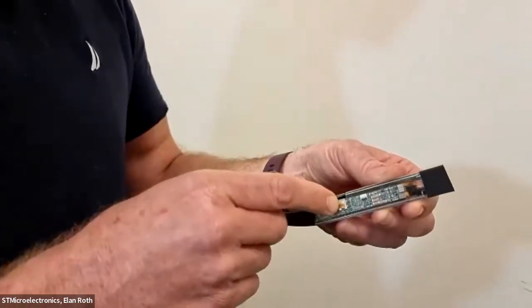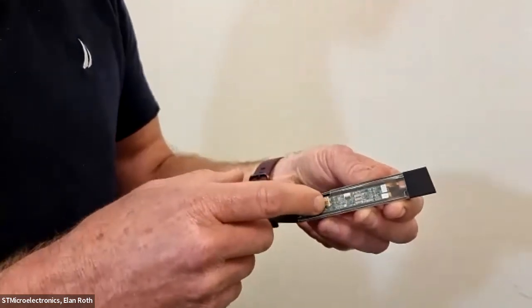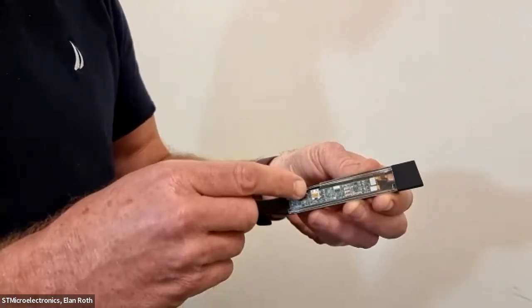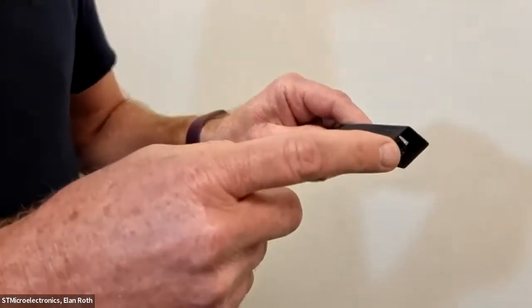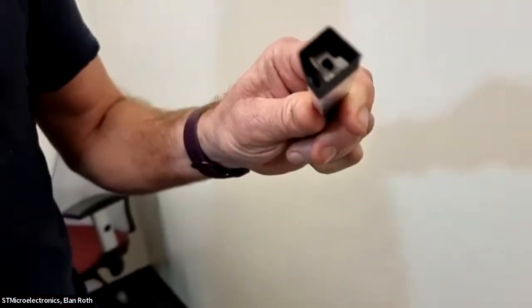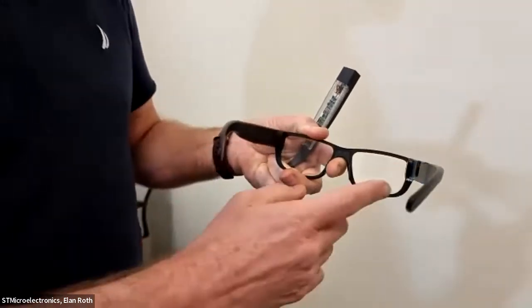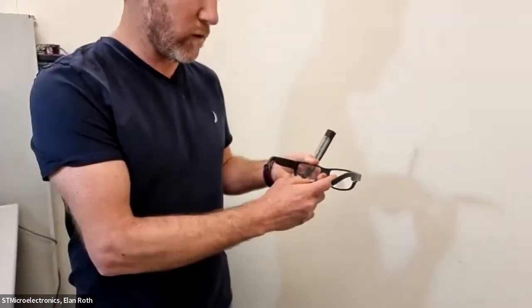We have an HDMI input that goes to an HDMI to MIPI converter. The projector can get MIPI from a PC or application. The output projection goes from here, and then it goes into the input window of the waveguide, and then to the output window to the viewer.